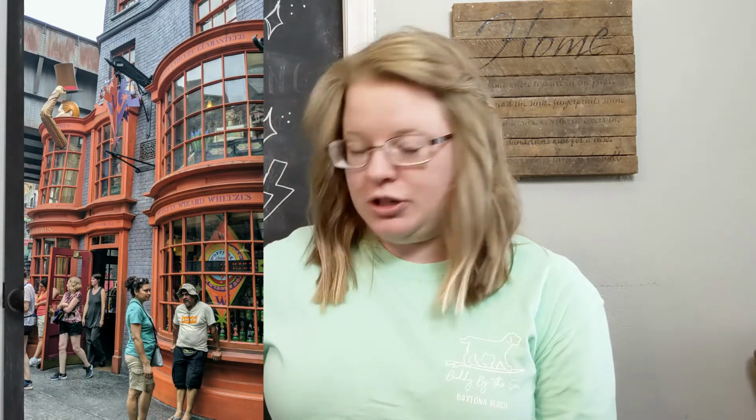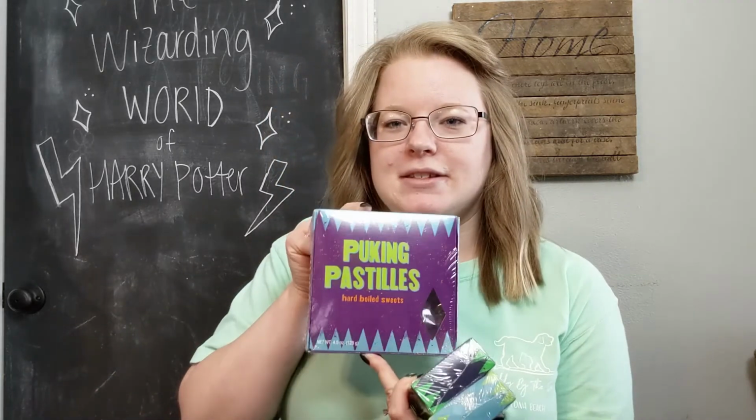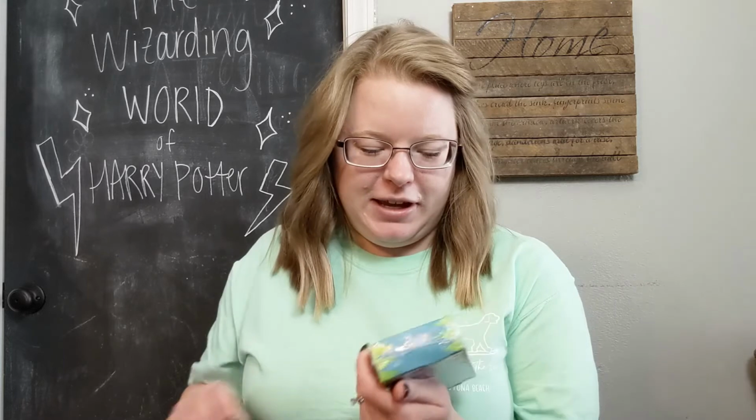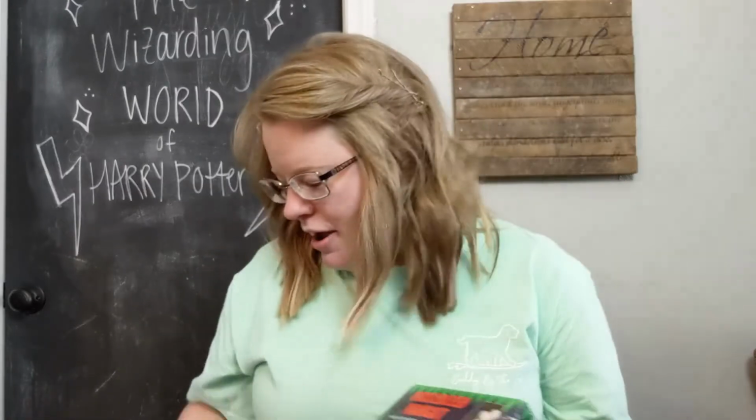Okay, so the next 4 things I got were actually from Fred and George's shop, and it's basically all your specialty chocolate. So like your Fever Fudge, your Nosebleed Nougat, your Fainting Fancies, and your Puking Pastilles. So excited to try these. So basically, like in the movie, what you're supposed to do is eat this and it causes you to have a fever, or you eat this Nosebleed Nougat and it's supposed to give you a nosebleed. Fainting, you faint. Puking causes you to puke. So basically you use these to get out of class, but I'm really excited to try it.